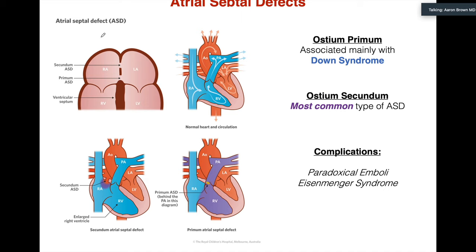And so looking at this nice cartoon cutout of the heart, we can see that here's our right heart and our left heart. There are two possible ASDs that can develop. You can either have a primum-type ASD or a secundum-type ASD. Okay, so primum and secundum kind of sounds like first and second.